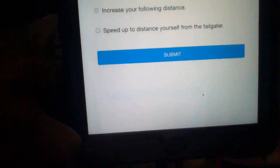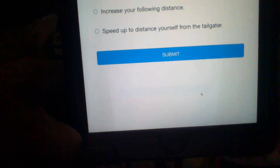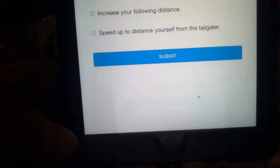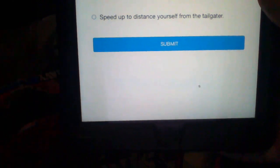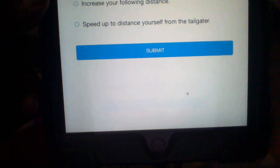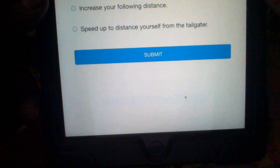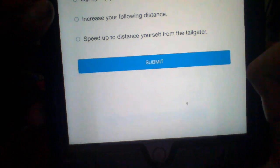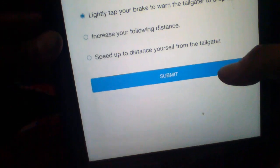Number 25. In bad weather, many drivers tailgate large vehicles. What should you do? A, lightly tap your brake to warn the tailgater to drop back. B, increase your following distance. Or C, speed up to distance yourself from the tailgater. I'm not 100% on this one. I'm going A. Lightly tap your brake to warn the tailgater to drop back.